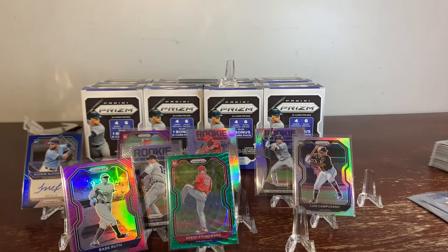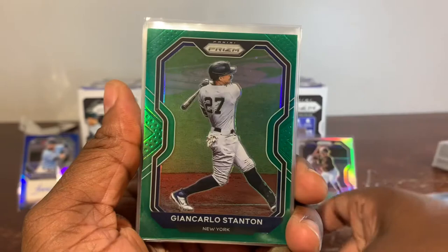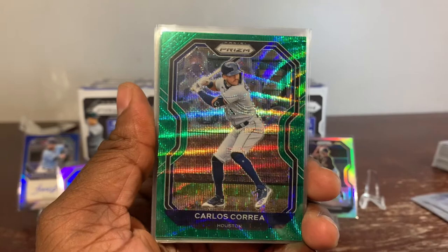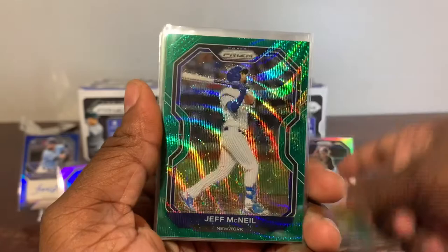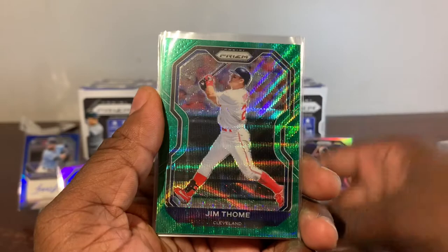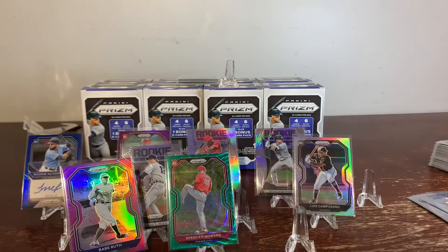Up next, we're going to go into the parallels. First up, we got the basic green parallels of Mr. Barnes and Mr. Lowe, Mr. Springer, George Springer, Giancarlo Stanton. And then these are the green wave prism of 2021, Mr. Correa, Rafael Devers, Vlad Guerrero Jr., Bryce Harper, Jeff McNeil, you have two of those. Chris Paddock, Mike Piazza, Fernando Tatis Jr., Gene Tomey, Trobak, Mr. Fardugo, Larry Walker, and Robin Yote. Those are the green parallels right there.